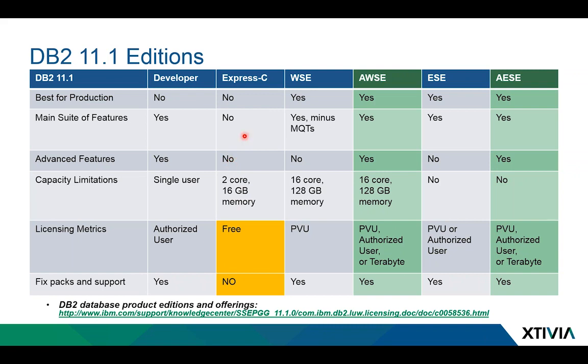You're also not only not going to have some of the advanced features, but you're also not going to have the main kind of suite of DB2 features. There are several things that we think of as core to DB2 that we actually don't get with Express-C.